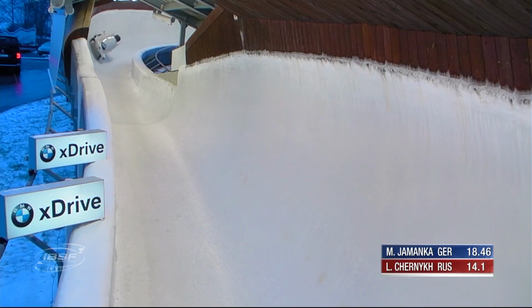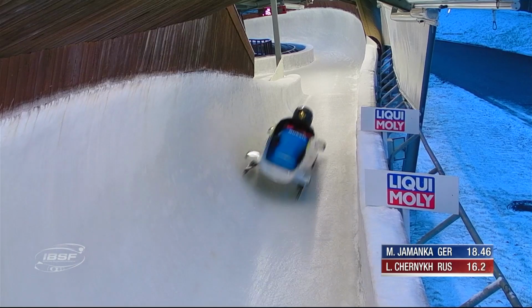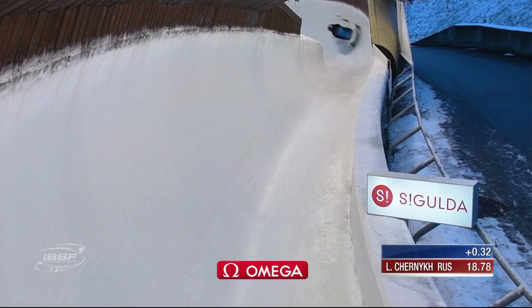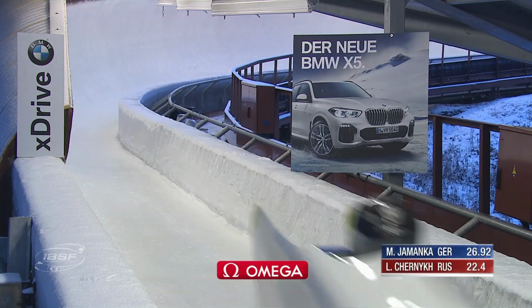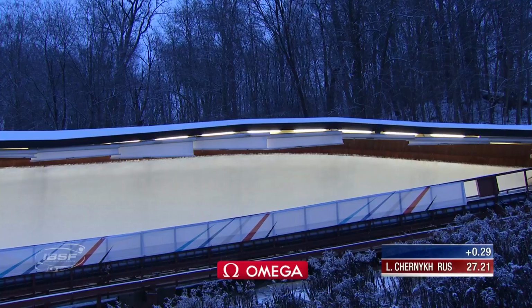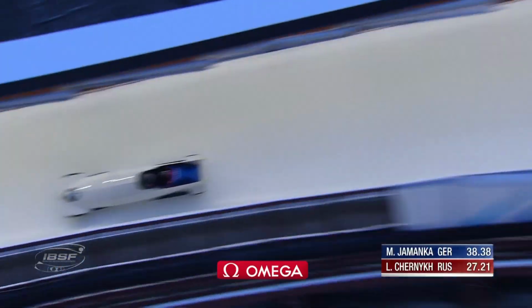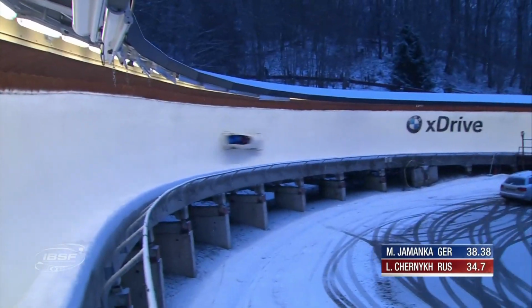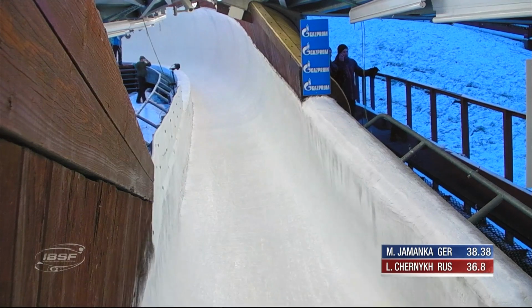Once again, we expect the Russian pilots to have a few more runs here than the rest of the field, even though they have kind of moved towards Sochi. Into turn 6, a little bit of a skid on the entrance, but that's kind of to be expected. How she handles this 10-11 transition will tell us how she's doing. Raced here in 2016 in Europa Cup. She was 4th. That was her season's best result. In fact, her career best result in Europa Cup.